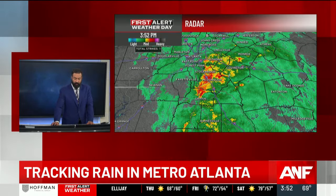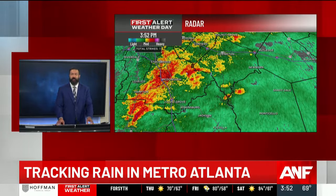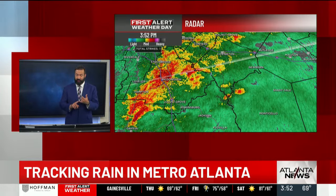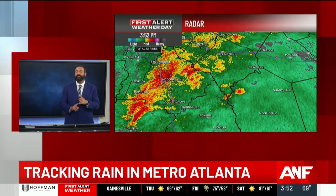But I think one of the most interesting things about this, and this is a great case study, is you don't need a thunderstorm to give us a tornado warning. We had one bolt of lightning. There's one bolt of lightning on the radar. That is just now. There was zero lightning.